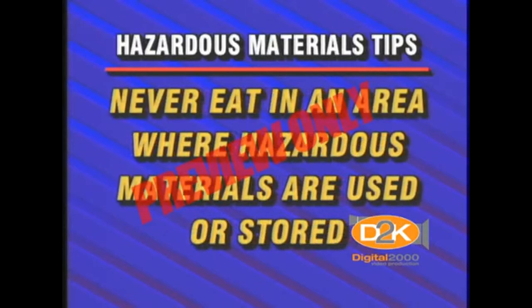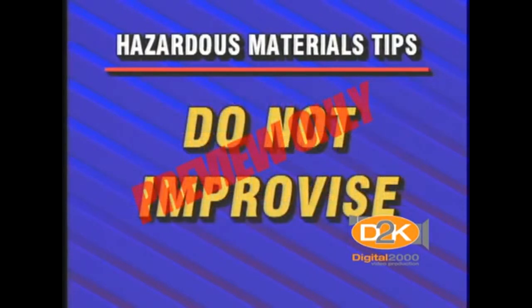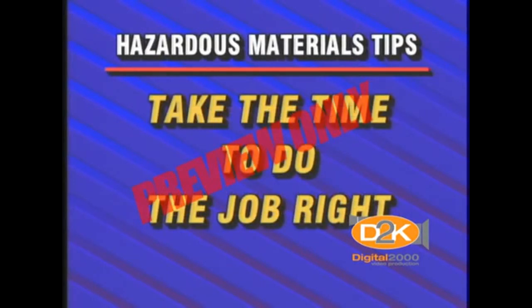Never eat in an area where hazardous materials are used or stored. Always take your breaks in designated areas. Don't improvise. Mixing chemicals, taking shortcuts, or being creative will lead to serious injury. Stick to the instructions. Take the time to do the job right.